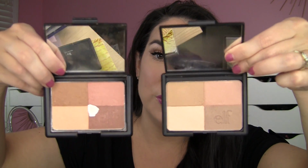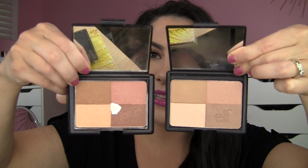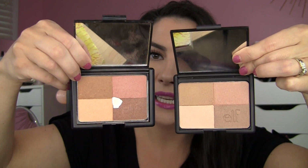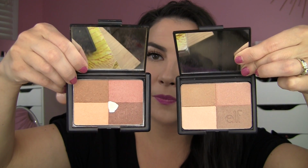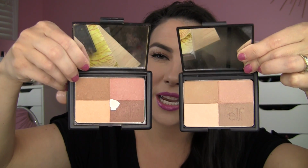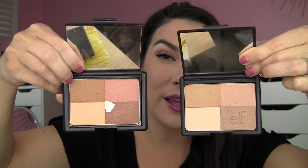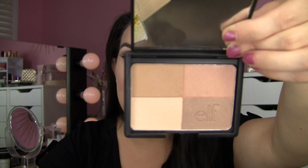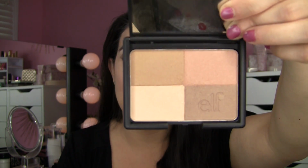So there's that one. But then you've got the warm, and this is what that looks like. And yes, I have hit pan on that puppy. And now here's the new golden. So you can see a lot of similarities. I feel like the warmth just has a little more intensity. Each shade in the warm palette just kind of is a little more different from one another, if you know what I mean. There's a little more contrast between the colors. This one, everything is a little bit closer.